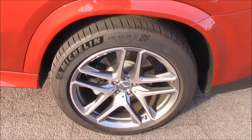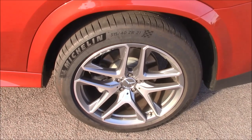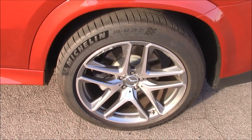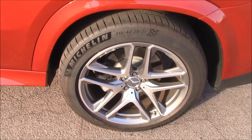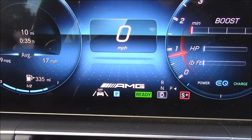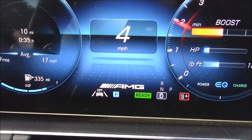I forgot to mention with the AMG you do get these large 21-inch wheels with 315/40 ZR21 tires. These are big babies. Let's put it in the sport mode and do a 0 to 60 run. Go!